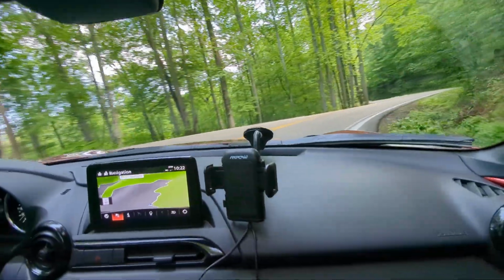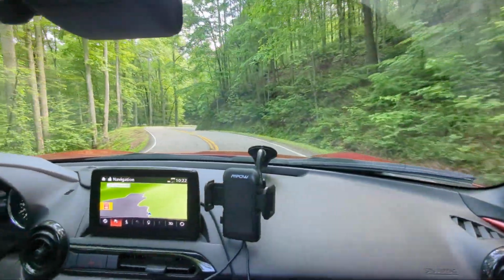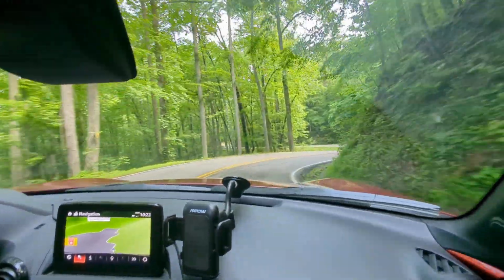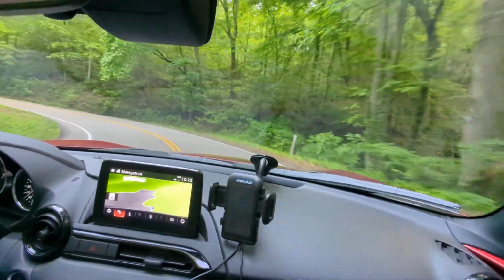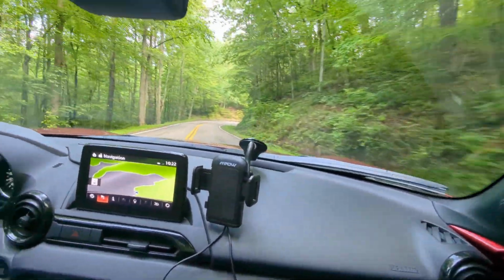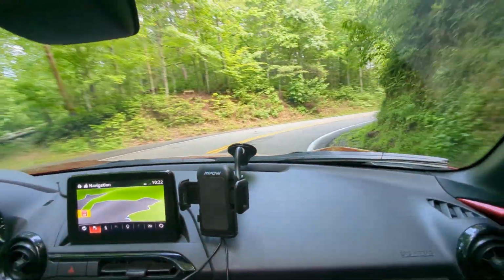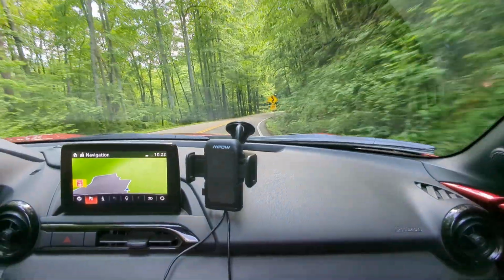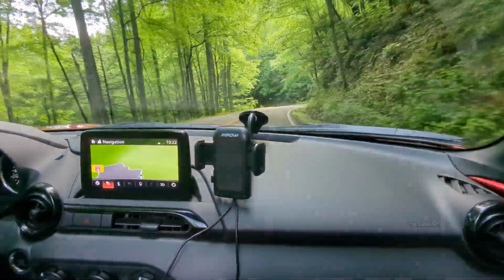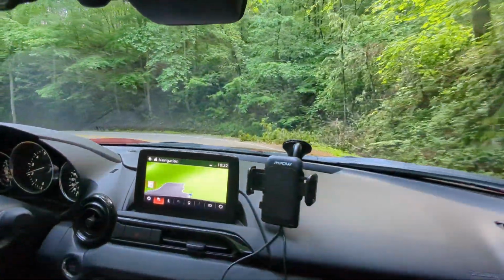Look at this dip. That just dropped right into a tight corner. Look at this. Just one wind after the next. It is like being on a longer amusement ride at an amusement park. If this is your sort of thing. As I say, I'm not gonna drive past the speed limit here, although this is a 15-mile-per-hour corner. That's a tight one.